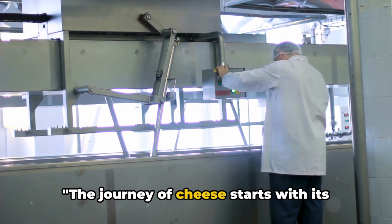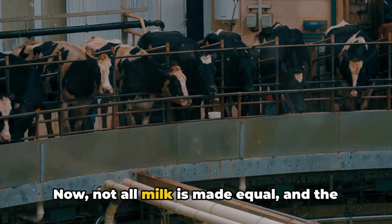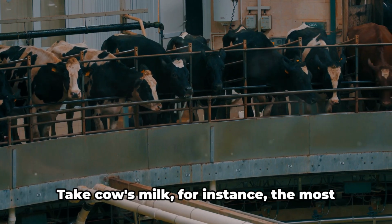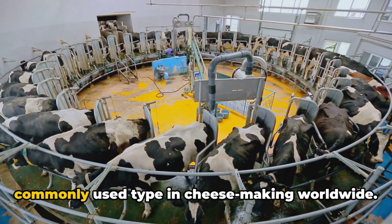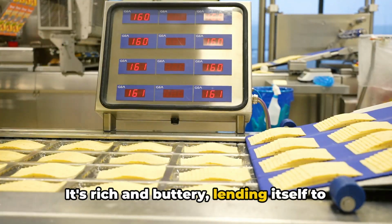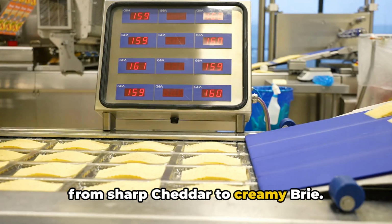The journey of cheese starts with its essential raw material, milk. Now, not all milk is made equal, and the choice of milk affects the final product significantly. Take cow's milk, for instance, the most commonly used type in cheese making worldwide. It's rich and buttery, lending itself to a variety of cheese textures and flavors, from sharp cheddar to creamy brie.